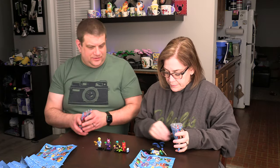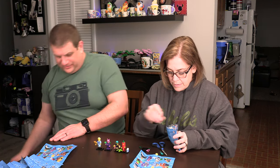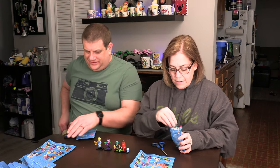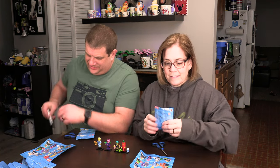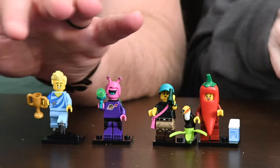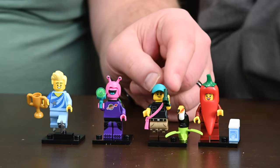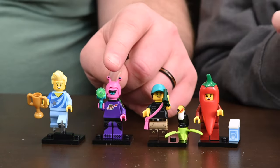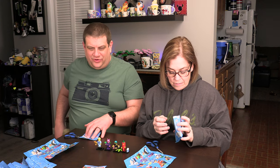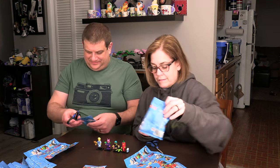I got another explorer with the toucan. And I got another winning ice skater person. Alright, so let me check off what we have just so that I know as I go through this. We got the chili pepper. We have the toucan bird watcher. We've got the alien, and we've got the skater. So, we're a third of the way. I have another skater. We are only a third of the way there.